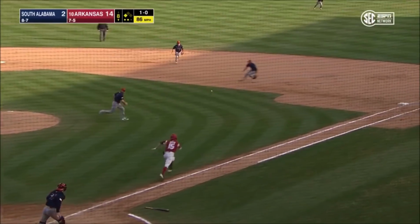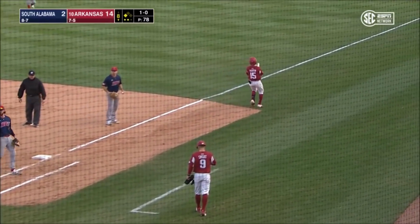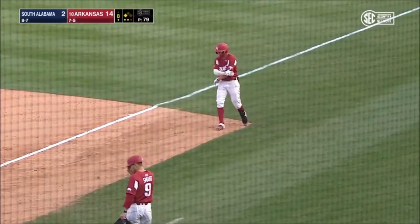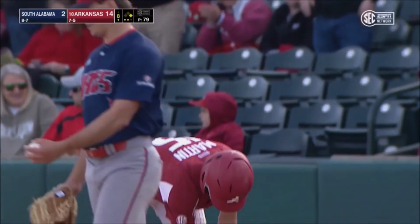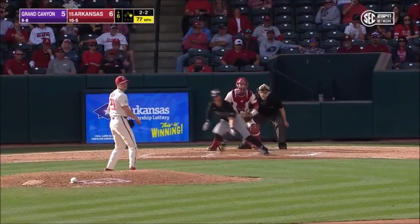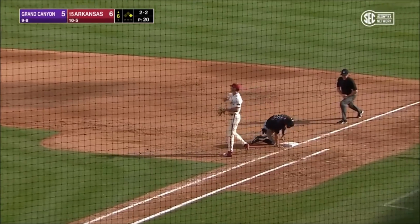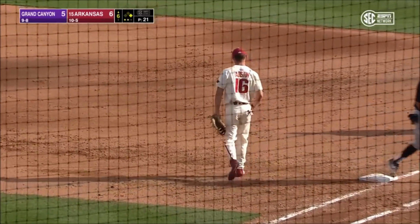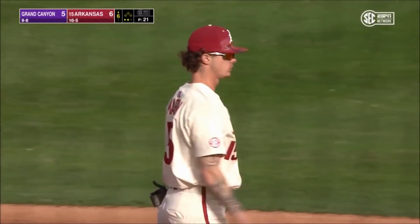Maybe a swinging dribbler here. Foot race to the bag, and Martin is going to win it. Gets a base hit and an RBI out of that cue shot. Pretty good hitter. Liner right to Martin, and a fire back to first. Double play. Well, that's not how it's normally drawn up, but big break for Arkansas.